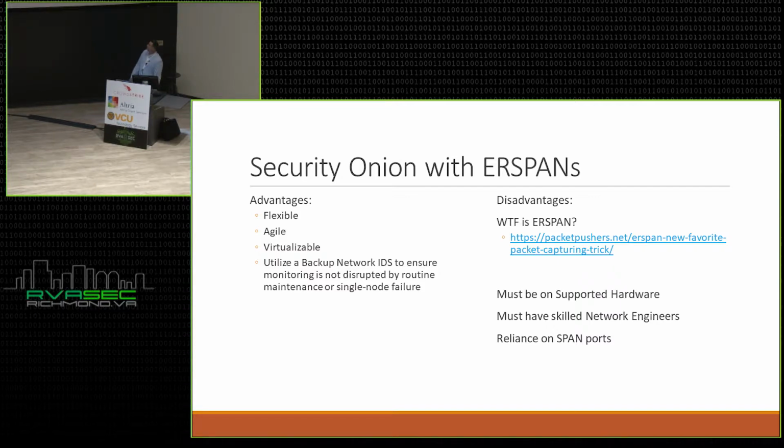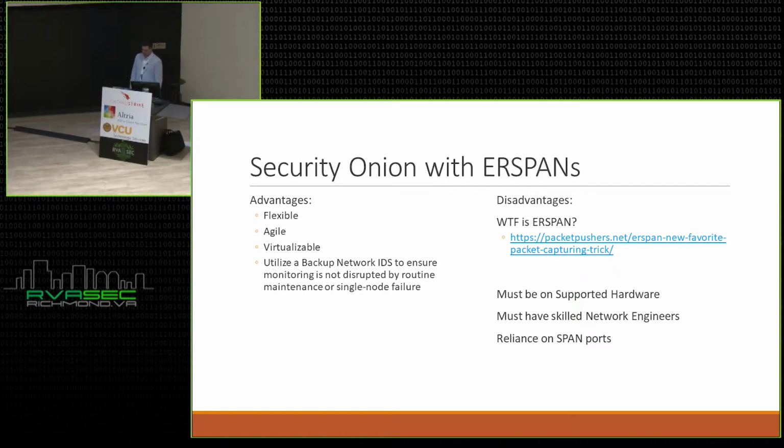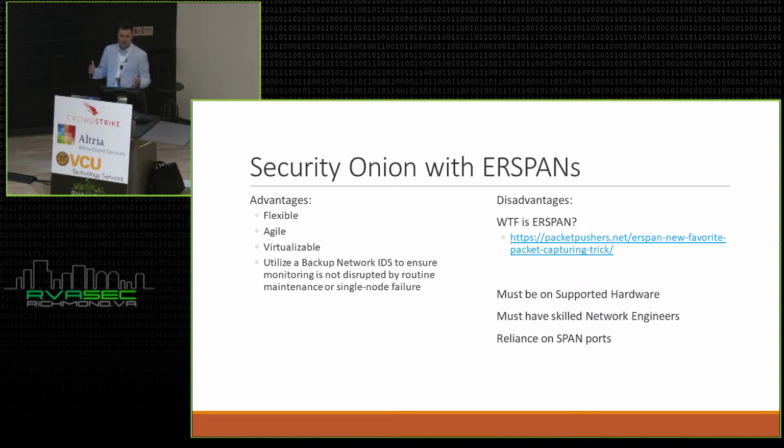Disadvantages: I had no idea what ERSPAN was. It was above me, so I had to check it out. I didn't really have any network folks to help me out, so I finally figured out what it was, and it's pretty cool. But again, keep that relationship with the network engineers tight because you'll need their help.